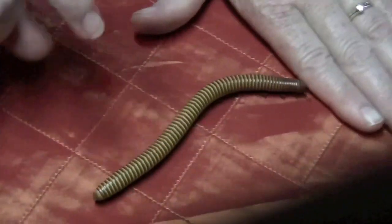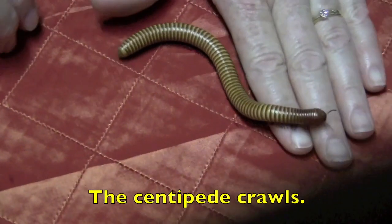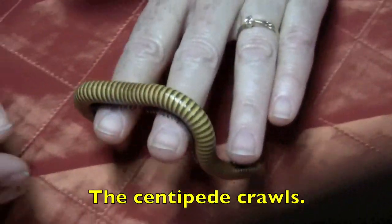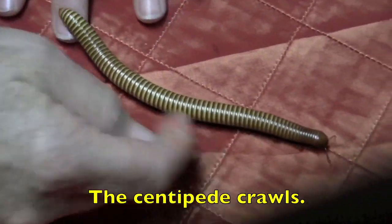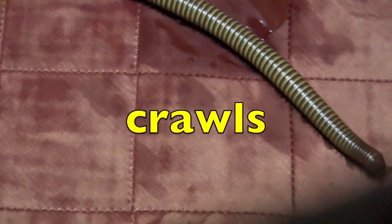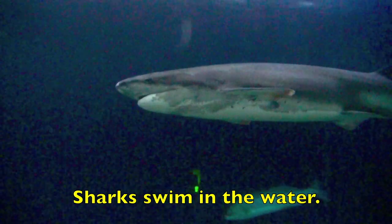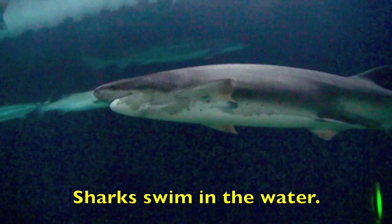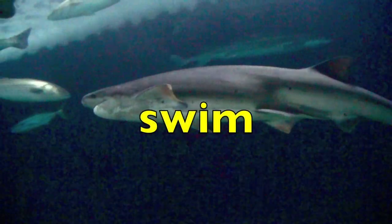Stands. The centipede crawls. What is the action verb, boys and girls? You got it. Crawls. Great job. Sharks swim in the water. What is the action verb?